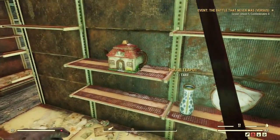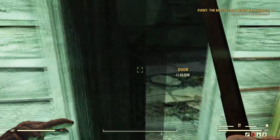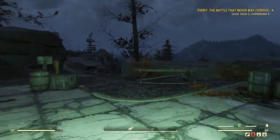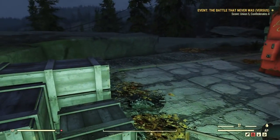I mean, somebody actually had to sit down and design this thing, and before that happened, somebody had to decide that there was going to be a house teapot in the game. Crazy stuff. Well, oh my, that's sad. Oh, that's very sad. Quantum bear.